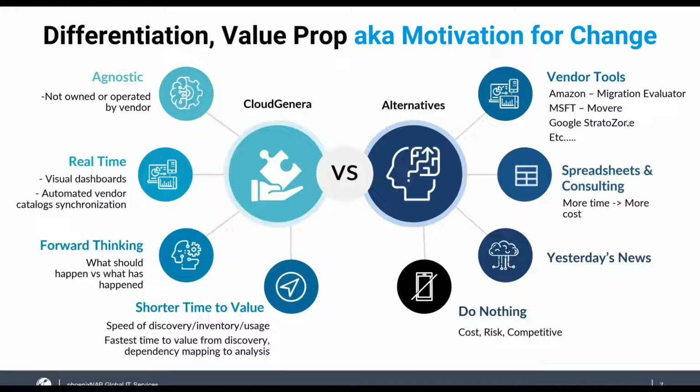On the right-hand side of this slide, you see what the competitors in your market are doing. They're leveraging these free vendor tools that everybody has access to. They're spending a lot of time in spreadsheets and in billable hours, right, trying to do the work, toiling away manually to determine what's best for their client, again, with a bias towards what they know and what they've been exposed to. And a lot of these alternatives that are available for your competitors are what we call yesterday's news. They report on what happened yesterday. They don't predict what you should do today to get a benefit tomorrow.